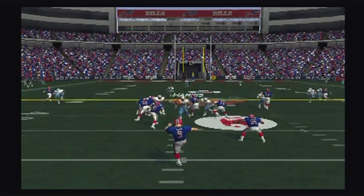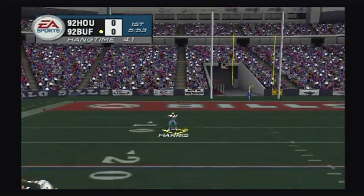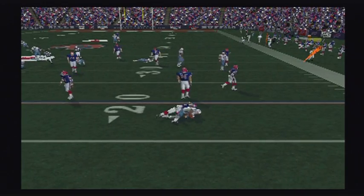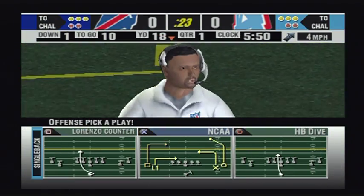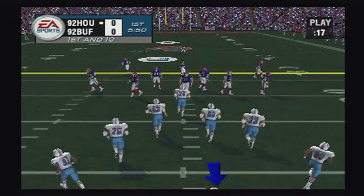Looking for a good punt here. Harris will go back to accept this punt. He took his eyes off it, and the ball is alive. The Oilers scoop up the live ball. Following the turnover now, it's 1st and 10.